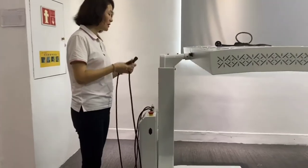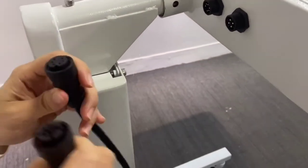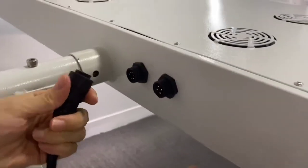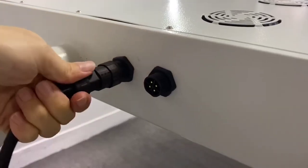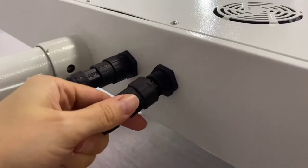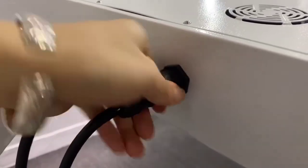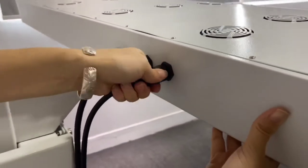Right now, let me switch on this light to show you. Firstly, you need to connect the driver box with the panels. You can see here two connectors, and they are different. This one has 6 pins, but this one has only 4 pins. This side is the female side, and you need to connect it with the male side like this. Fasten it. And the next one. Make sure it is fastened well.